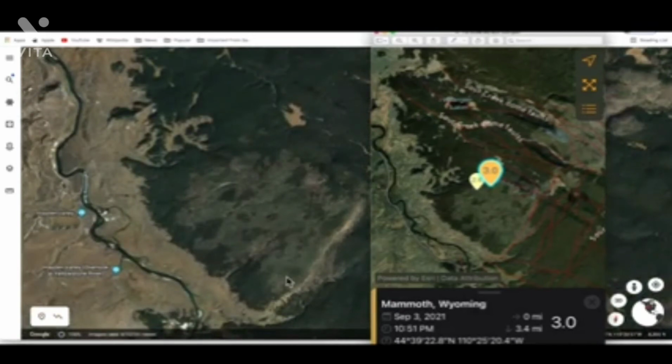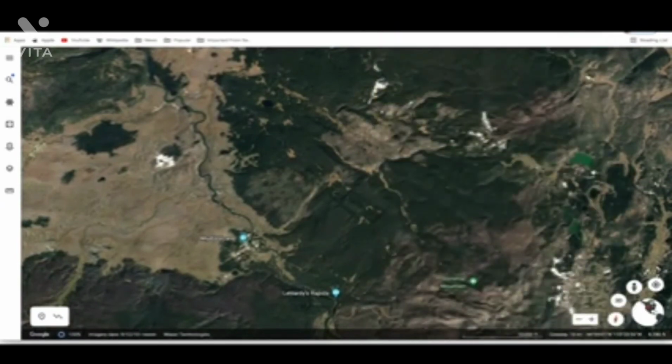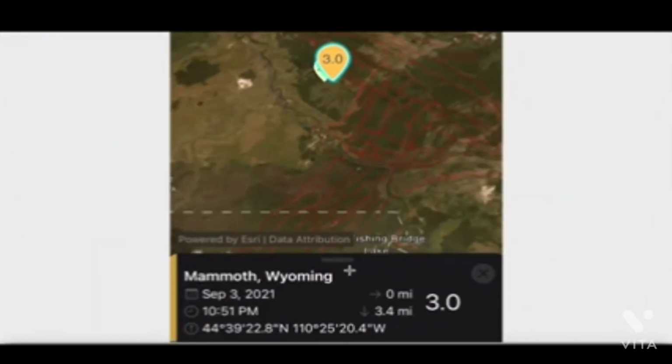See that area that looks like South Carolina on the map? That's not South Carolina. That is north of Yellowstone Lake at the Yellowstone Supervolcano. That's where the earthquakes occurred, and that is also where this ground anomaly occurred at the Supervolcano Caldera. Have never seen anything like it, but you can see when it started right in here, and that would be in the middle of the afternoon local time. The earthquakes, once again, occurred at night, 10:51 p.m., not in the middle of the afternoon.